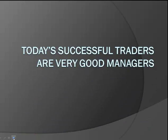So let's have a quick look, before we get into the top 10 list, at how today's successful traders are very good managers. When I say that, this will resonate with some of you, because to be a very good system trader, you actually have to manage systems. You've got to manage the overall performance of systems, and you may be trading multiple strategies where you've got to consistently look at the performance of those systems on a daily basis. Not only that, you've also got to look at the systems and say, right, I've got some really good systems here, but how are they performing collectively as a group in my portfolio?